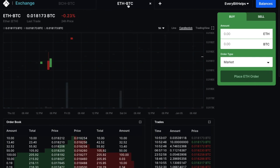So if, for example, you want Ethereum to Bitcoin, this is the pairing that you can select. Or obviously you can click onto the plus icon here. Then you'll need to move across to this green section. In my example at the moment, I'm going to be purchasing Ethereum with Bitcoin.